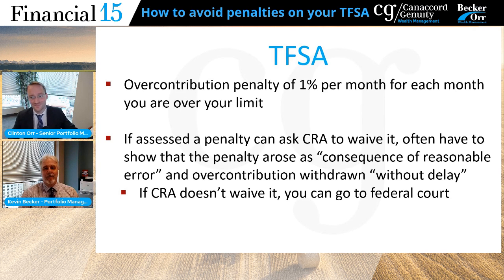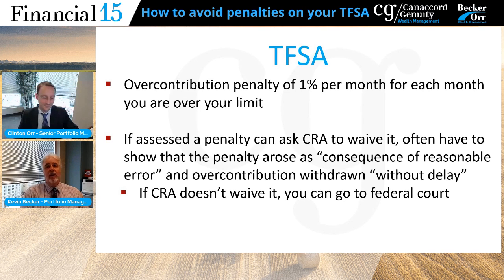But again, the biggest factor to realize is that if you do over-contribute, you will be penalized, because the government has set out strict regulations for how much can be contributed each year, and how much you may not have contributed beforehand can go in the same year. When withdrawals come out, you can't touch that until the next calendar year. So it's very important to know what your limits are. Otherwise, you may get charged.